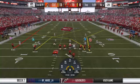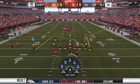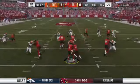The Bucs on third down. They've hit 4 of 7. This will be 3rd and 19. Winston.